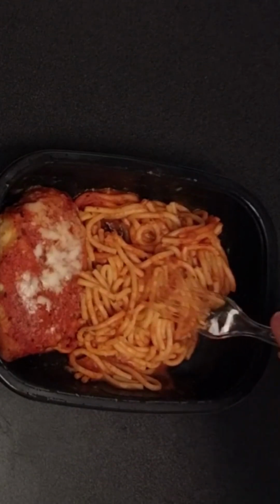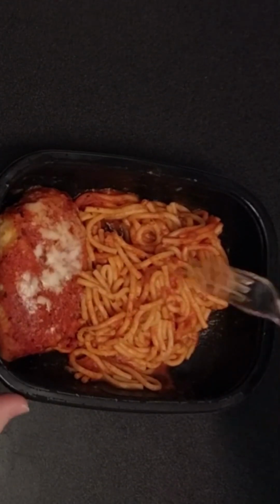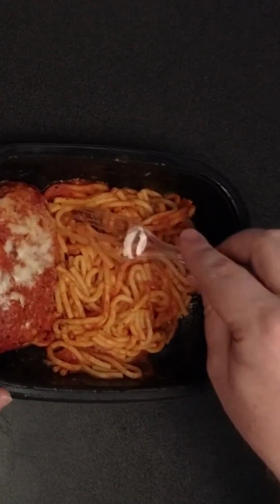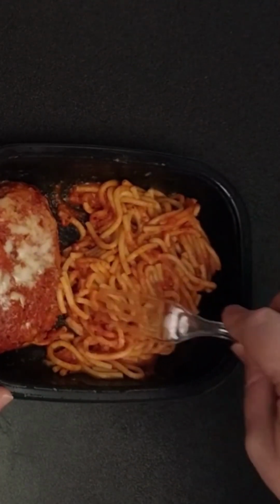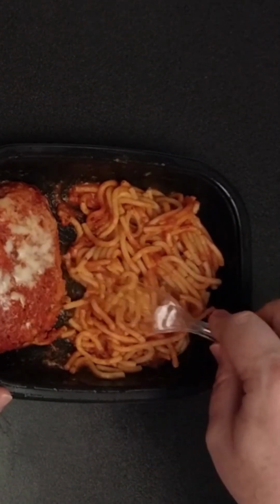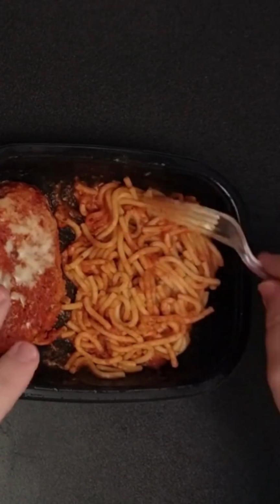The noodles itself are fine. This is one of the cases where I think it's cooked just perfectly al dente. The issue I'm having is that there's not quite enough sauce, not enough that I'm hating it or anything like that. I honestly just wish there was more sauce, because I actually kind of enjoy the sauce. I think it's well seasoned.